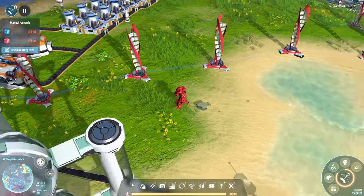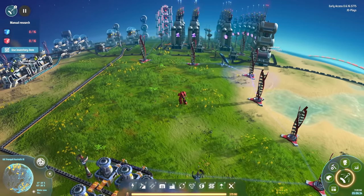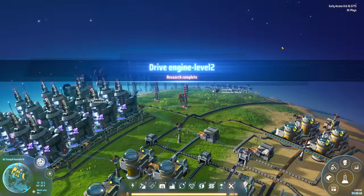I just found a rock, and it's annoying, because I've strip mined a large portion of the map. Like, there are no trees, there are no rocks. Oil area is definitely done. Yeah, there's been some strip mining going on.